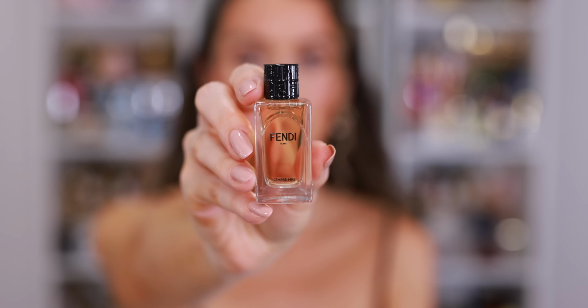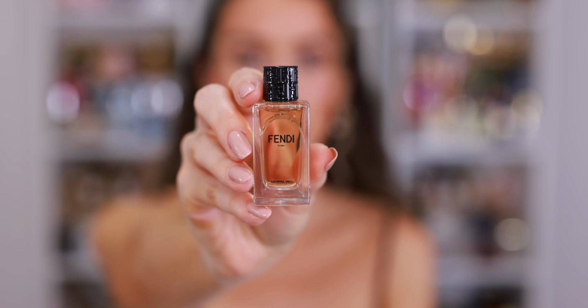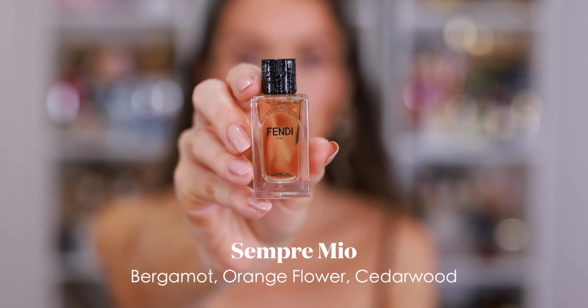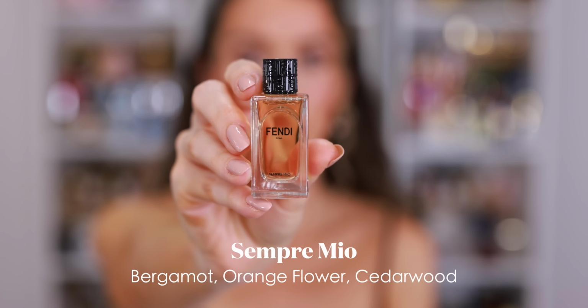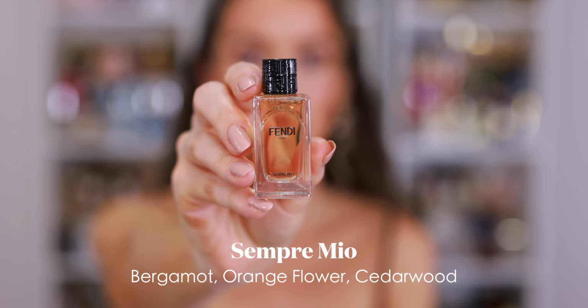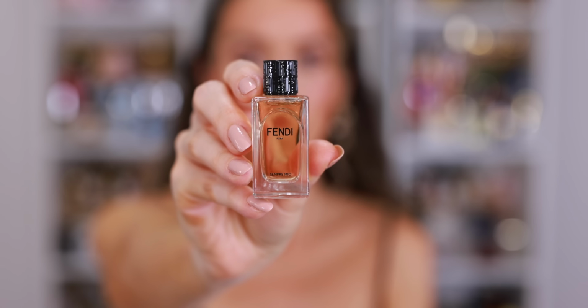Next we have Sempre Mio, described as the freshness of orange blossom lemonade and the warmth of Atlas cedar. A perfume like a second skin, fresh and sparkling, grounded and mystical, intense and sharp like its orange blossom from Morocco. I'm just assuming that Fendi fragrance is just the beginning of Fendi Beauty, and we'll likely see an expansion. If this really takes off, we'll probably see other Fendi fragrances, ancillaries, but maybe a makeup line in the future. I don't know. I haven't heard any rumors, but I'm just assuming.